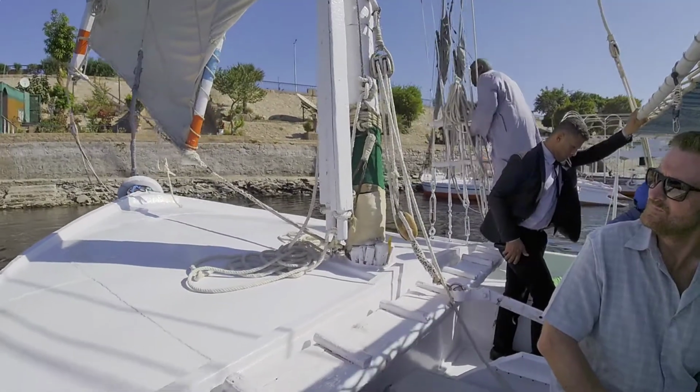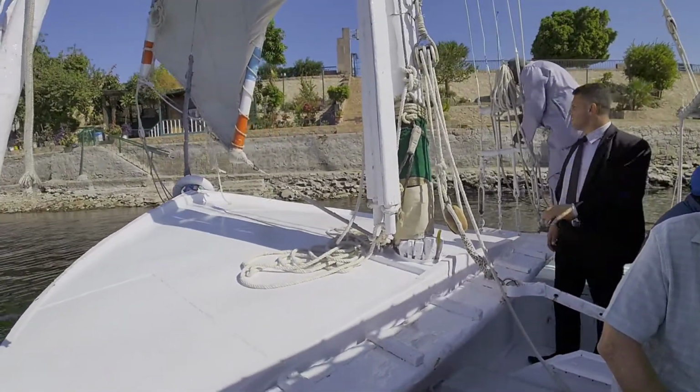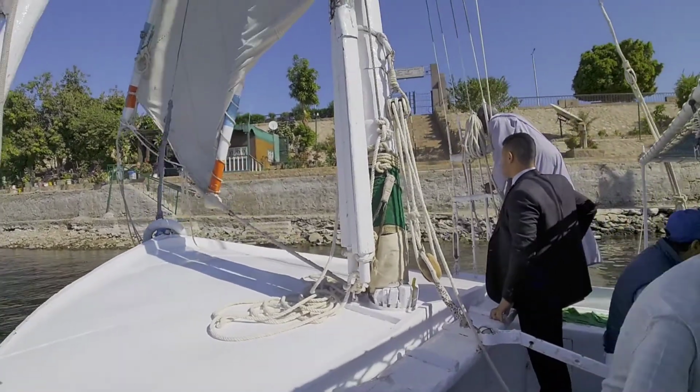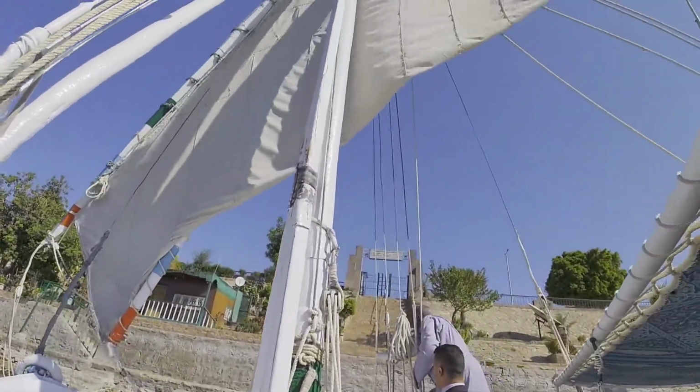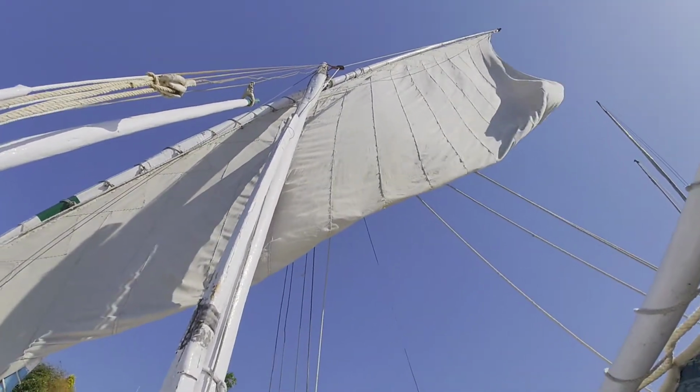Fenders going down and docking under sail in a Felucca. Pretty impressive stuff. Mainsail scandalised.